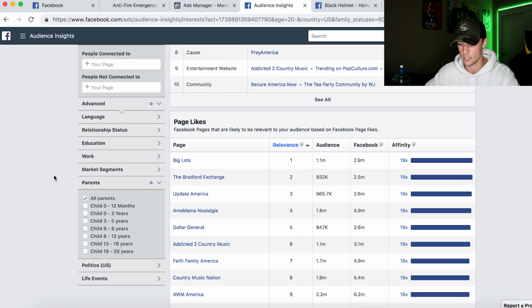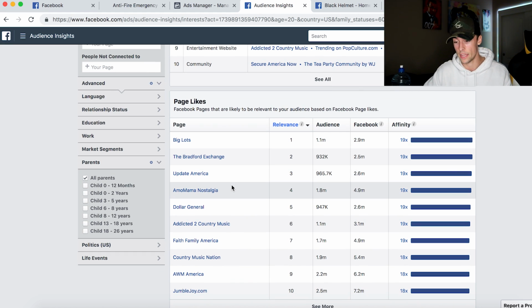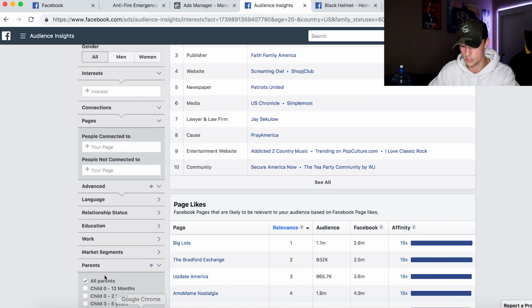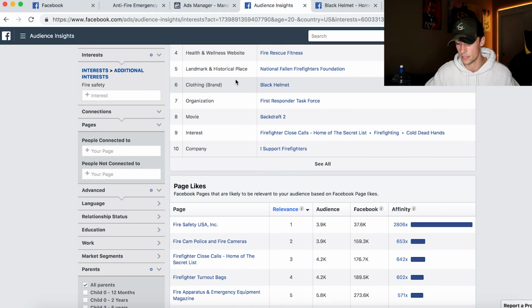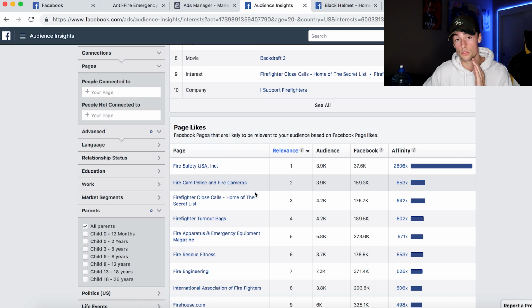So these are the pages that they like. All of these are great pages that you could go ahead and target with. So let's go over here. I'm gonna do parents, but also, all right, let's click on fire safety. So people who are parents but are also interested in fire safety. Let's find out what they like. So right here, Fire Safety USA, I bet you that interest right alone will do super, super well.